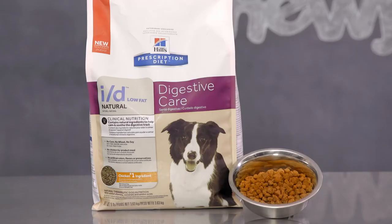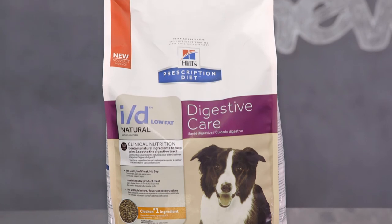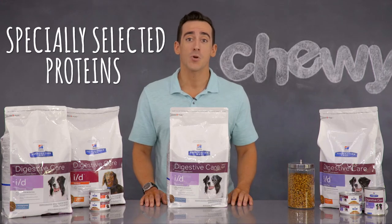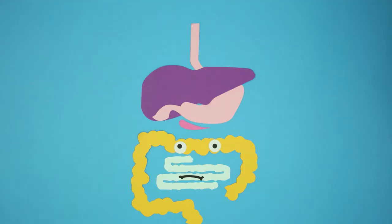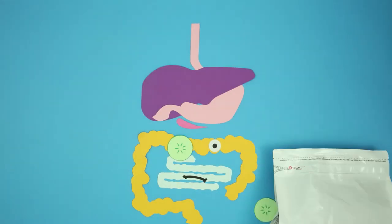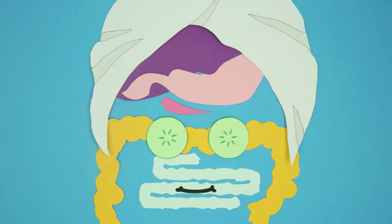There's even an i/d Low Fat Natural formula made without corn, wheat, soy, chicken byproduct meal, artificial colors, flavors, and preservatives. It also features specially selected proteins and gentle carbohydrates to keep that digestive tract on track. Next is their Prescription Diet i/d Stress formula, which helps calm and soothe the digestive tract. It helps manage stress-related digestive issues, since stress can increase intestinal movement and cause your dog's good intestinal bacteria to become imbalanced. Two things we definitely want to avoid.